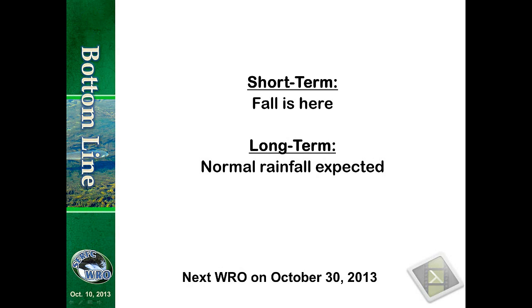So the bottom line, in the short term, fall is here. We'll have some mostly dry weather during the rest of October, with a chance as we get to the end of October to be a little bit more active. And then as we get into November, we'll just have to see more normal type fall weather. As we get into the long term, again, normal rain is expected. We'll have to wait and see as we get into winter and the January, February time frame. But again, really right now we're looking for normal type weather.